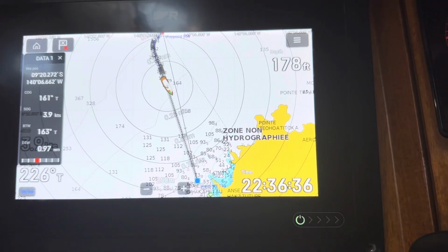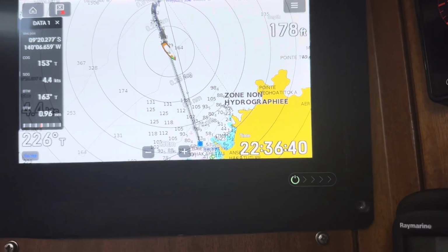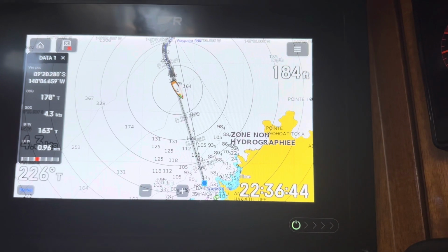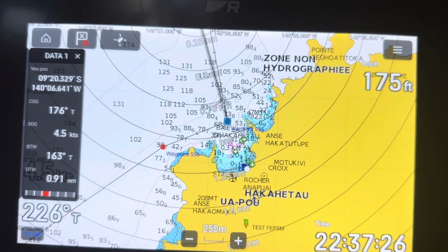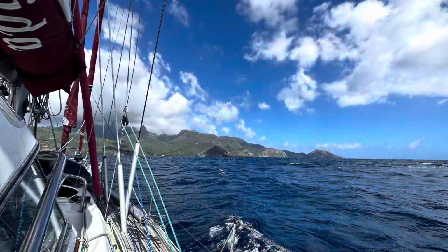So that's what we're about to do now, but I'm probably going to skip going into Hakahau itself and just make do with a quick look from a distance. We've got 23 knots of wind. It's pretty rough, so we'll try and go down and get a bit of protection on the west coast.